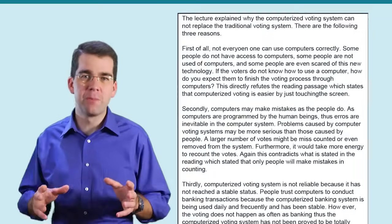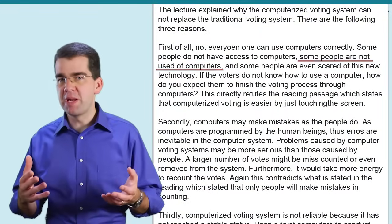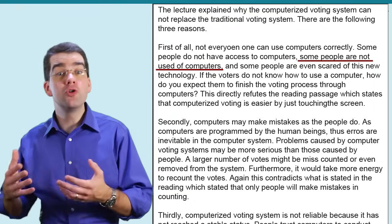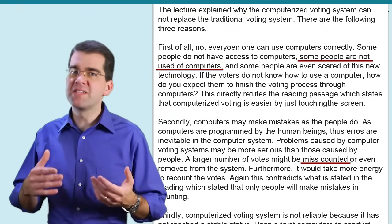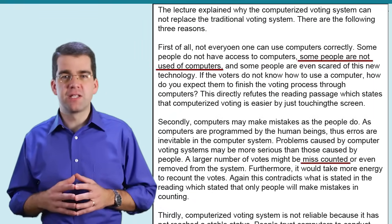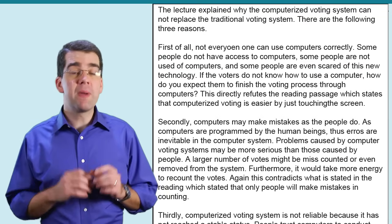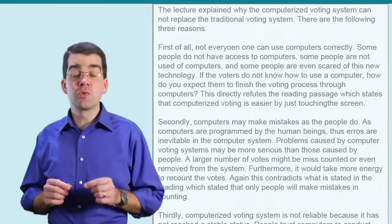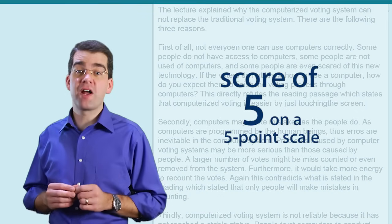There are occasional minor language errors, like "some people are not used of computers" instead of "some people are not used to computers," and "making miscounted" too many words instead of 1. But there aren't very many of these kinds of errors, and most important, they don't make the content of the response unclear or inaccurate. So this response would receive the highest score of 5 out of 5.